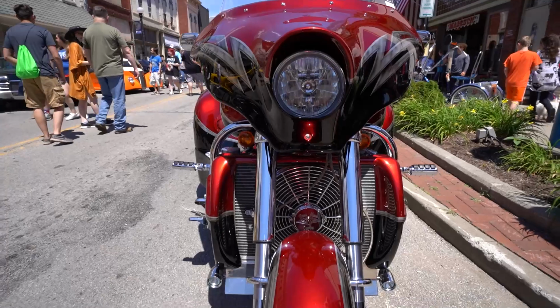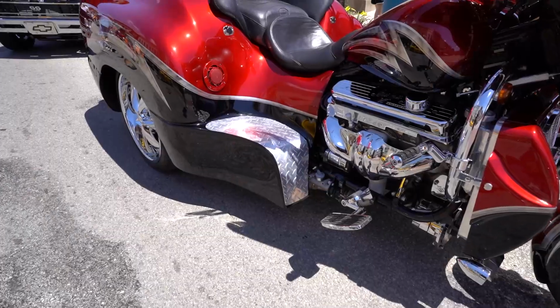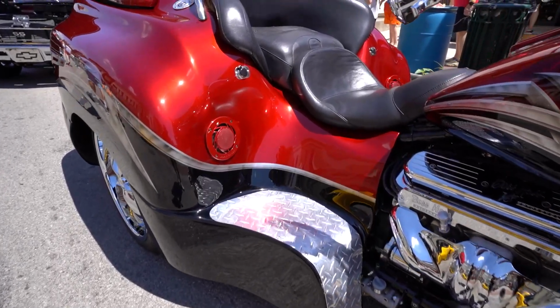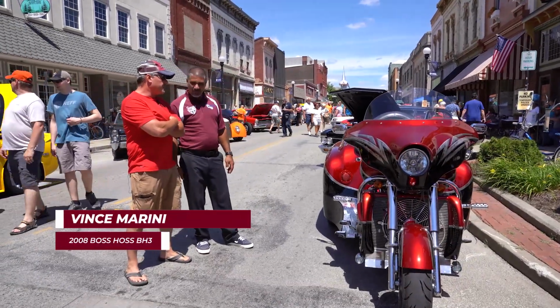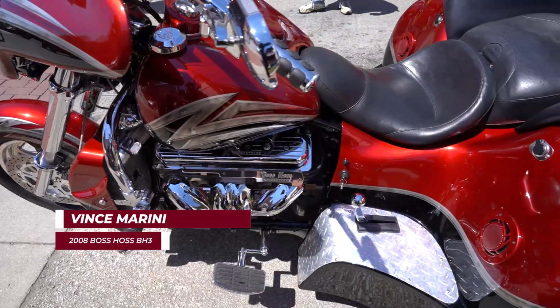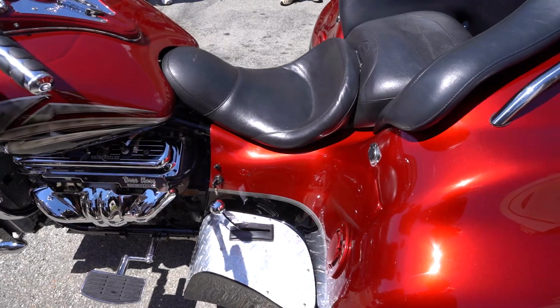Vince, I noticed you pulling in with this guy, hitting a big lick. And I've never seen one so complete like yours is. Yes, with the whole rear end. This is a nice trike. Now, tell me about it. Thank you. Well, honestly, I just purchased it over the wintertime. It comes from outside of LA, and I took it to the Boss Hoss dealership in Somerset. They went all over it, tore it apart, made sure it was ready to go for me. I'd just get on and ride now.